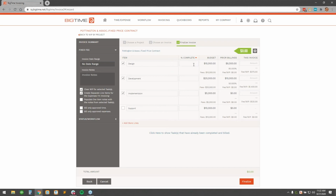If we're doing percent complete, there's still 2 more ways we can do this. If we want to bill out exactly what we've tracked, then we can bill out that $375. That'll put us at 89% complete. That's an option for you.